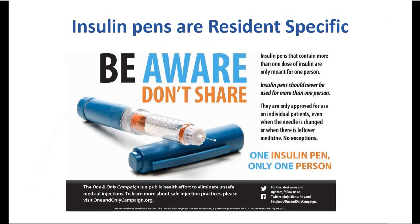Insulin pens are resident specific. One insulin pen for one resident. However, ISMP has received reports involving incidents where one insulin pen was being shared among several patients. Even using a new pen needle in between patients, there is a risk of transmission of blood-borne pathogens through cross-contamination from the pen, and there is evidence that biological matter does enter the cartridge after an injection.